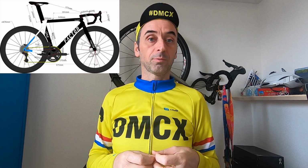The disadvantage would be a very high cost of manufacturing, because it's a one-piece carbon frame, so it's very expensive to produce, but it's produced in-house by Factor, which owns its own carbon frame factory. So that's probably one of the good selling points for that company.